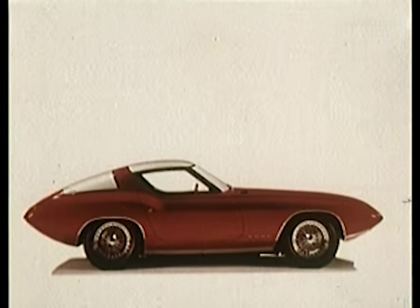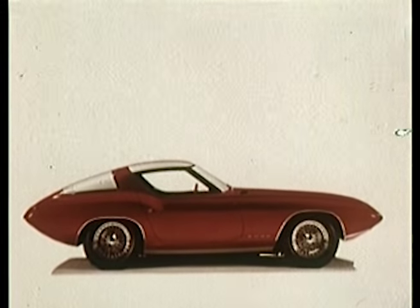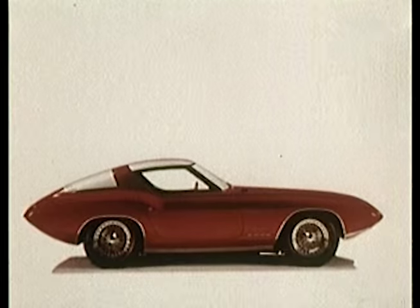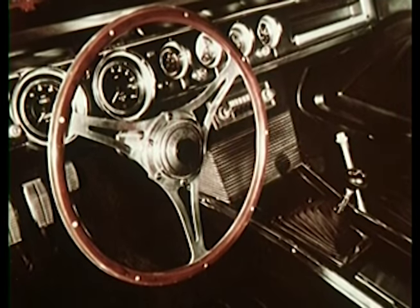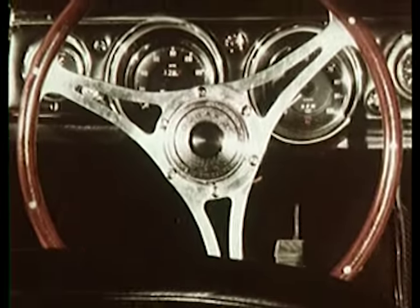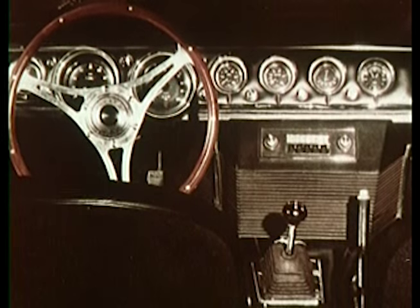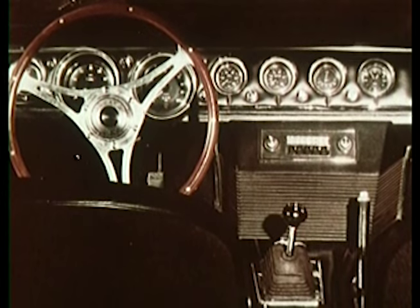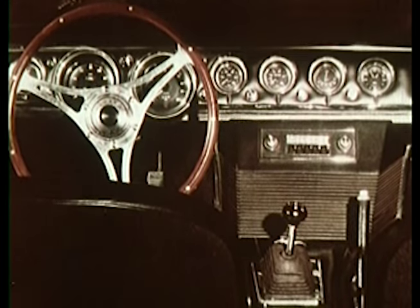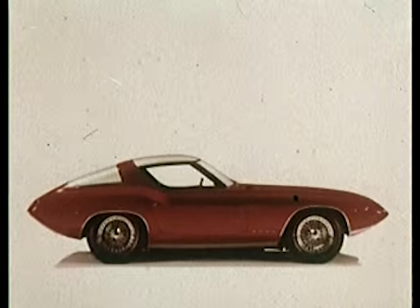This is Cougar 2, another practical dream car. It's a two-passenger GT or Gran Turismo. Function is the keynote of the interior design. The leather seats adjust individually. Instrumentation is complete and clearly legible. Controls are located for optimum convenience, and the carpeting enhances soundproofing as much as appearance.